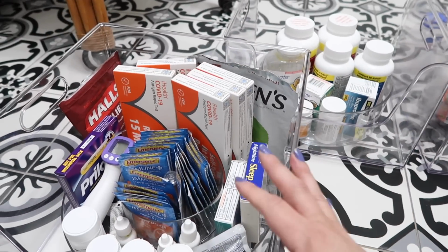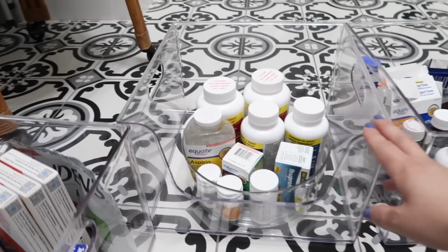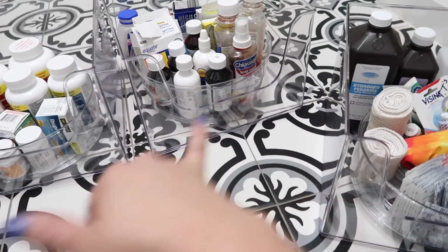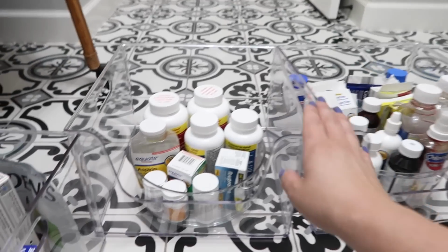So this is kind of like cold and flu type stuff. This is like headache and pain relief. This one kind of is close to this one. I'm gonna have to figure it out. That one I just put straight in. I may need to combine. And then this is like first aid. But I love that they're in clear bins.